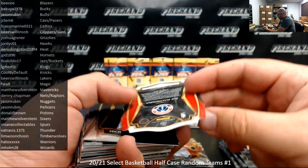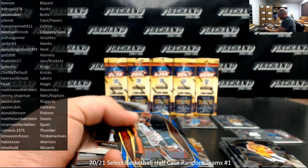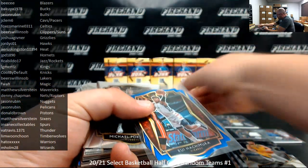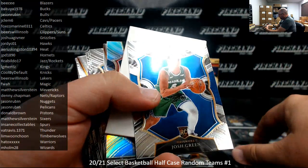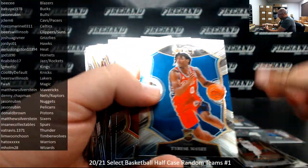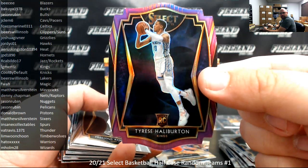All right, got a blue die-cut rookie to 249, Rui Hachimura. Actually, it's not a rookie. It's just a regular blue. Yeah, you know what? I think this might be one of those products where anything numbered, like Prism, I'm just going to have to sleeve. I'll have to go back and sleeve a couple other cards here. Yusef Nurkic, silver. Tyrese Maxey and Malachi Flynn, rookies.